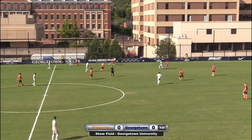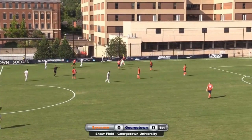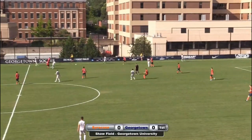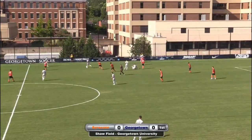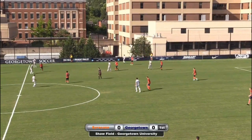28 minutes into the 2019 men's soccer season here for the Orange and the Hoyas. No score, but Georgetown barely denied by multiple parts of the woodwork here in the first half. That's J.B. Fisher and O'Hearn combining. O'Hearn's been very active. Fisher less so.